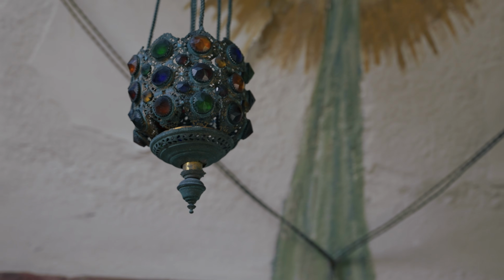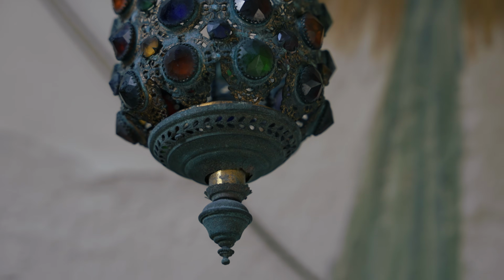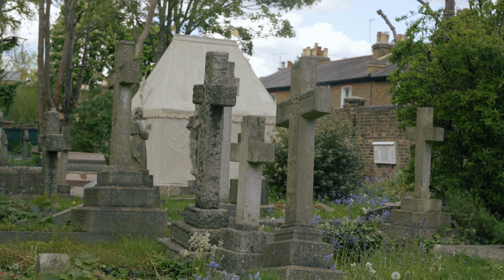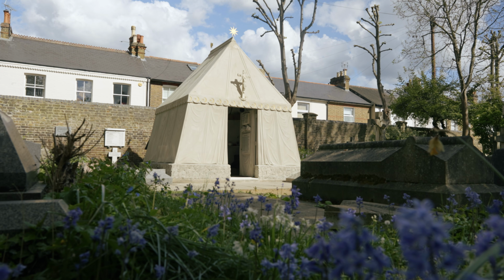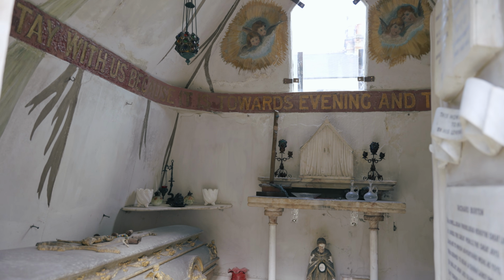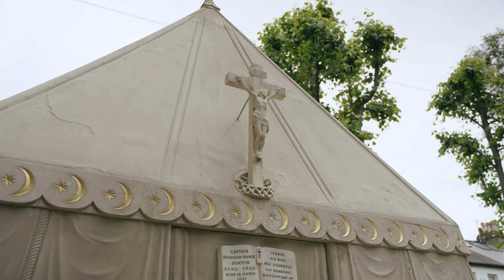If you were to step inside in the 19th century, firstly you would come into the churchyard, a very modest Catholic churchyard, and be faced with this huge mausoleum. It towers over everything else in the churchyard. You push on the door because it was open, and it was designed to be open for any members of the public to come and pay their respects.